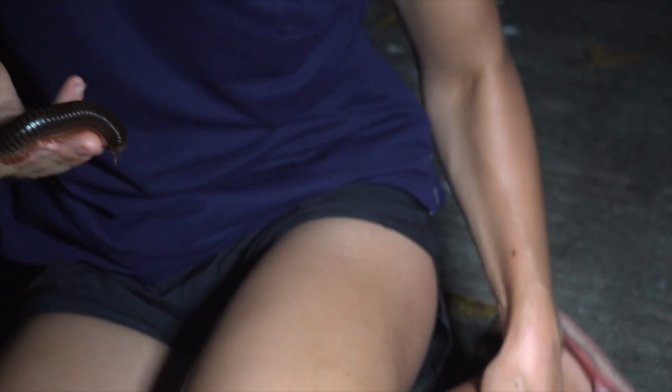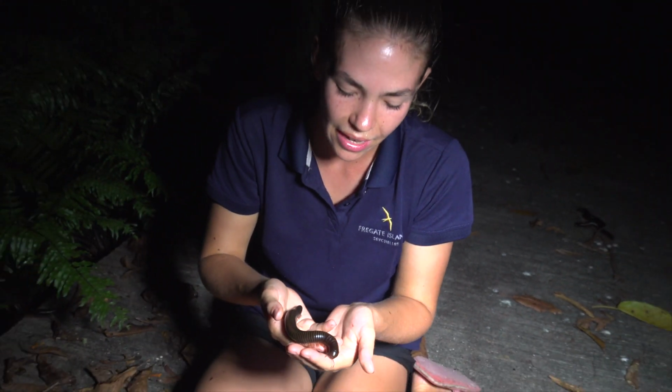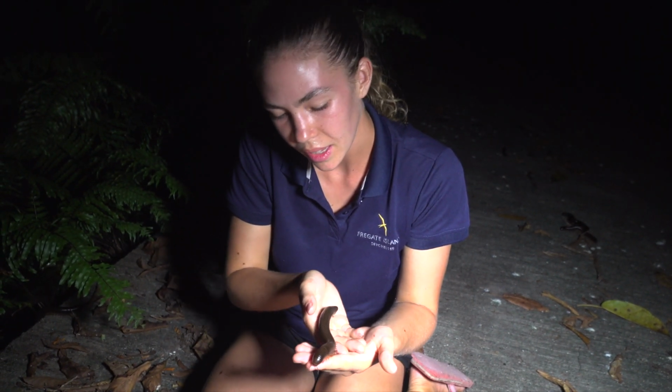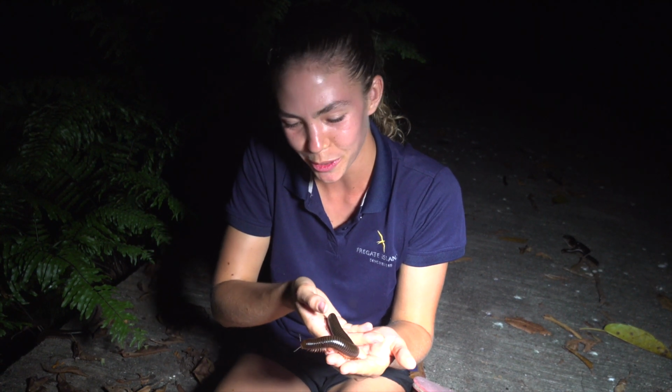Yeah, so they are nocturnal. So during the day they'll be hiding in the soil or in crevices in trees, and then at night they come out and they feed. Yeah, so they are nocturnal, which is why some of our roads are closed during night. So it's to save them getting squashed at all.